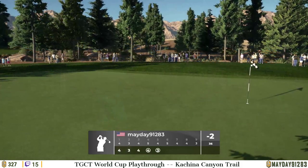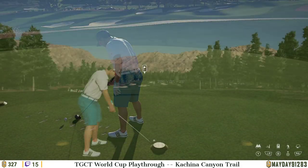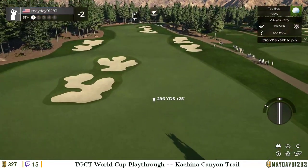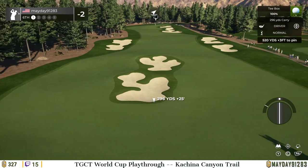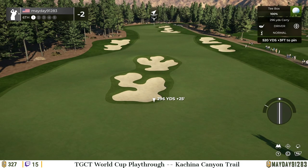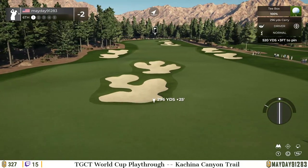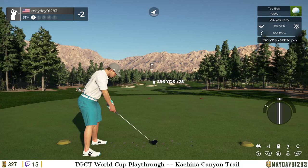We've just made back-to-back birdies. There are the centerline bunkers. Ooh, and another par 5. We've got to get left of those centerline bunkers to have the best angle in. All right. Well, YOLO.